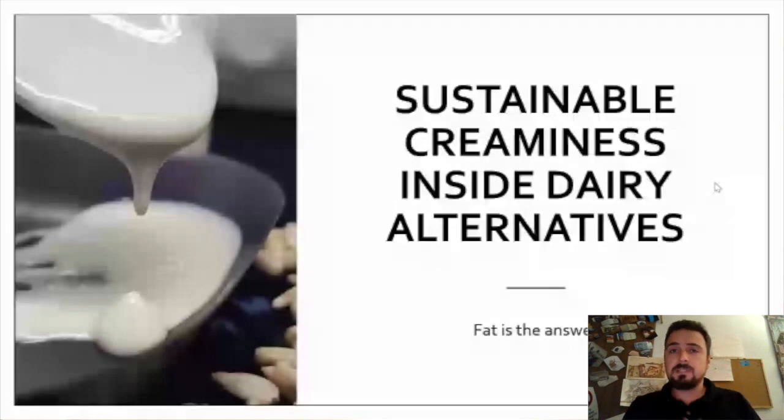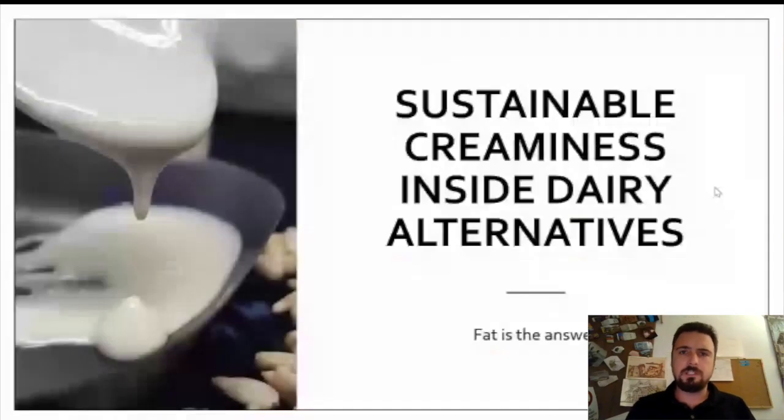Fat is the element that brings the mouthfeel that we all know and associate with traditional dairy, and it's something that we need to have also in dairy alternatives. Unfortunately, not every fat is a good answer. What is currently used either doesn't perform very well and creates these mushy, unappealing structures, or, like coconut oil and palm oil, it's unhealthy and not sustainable.